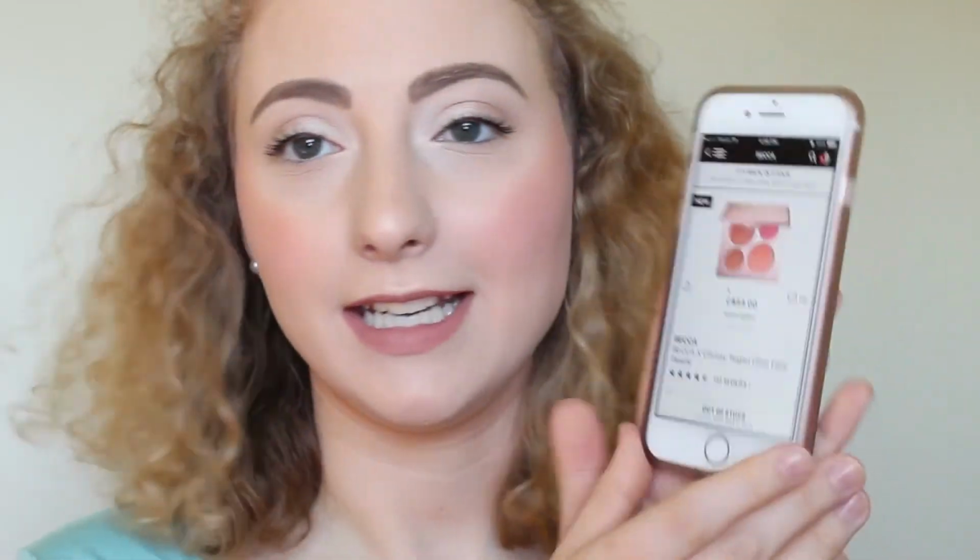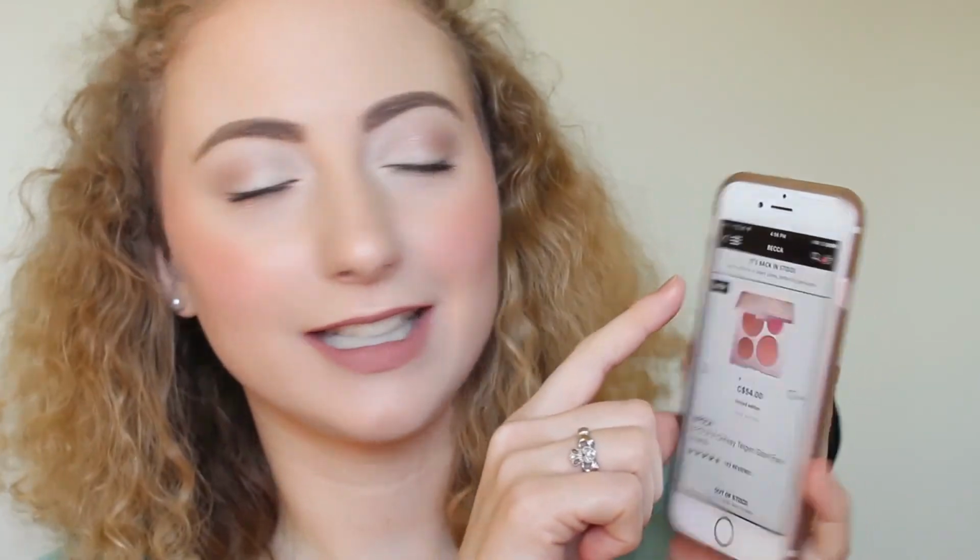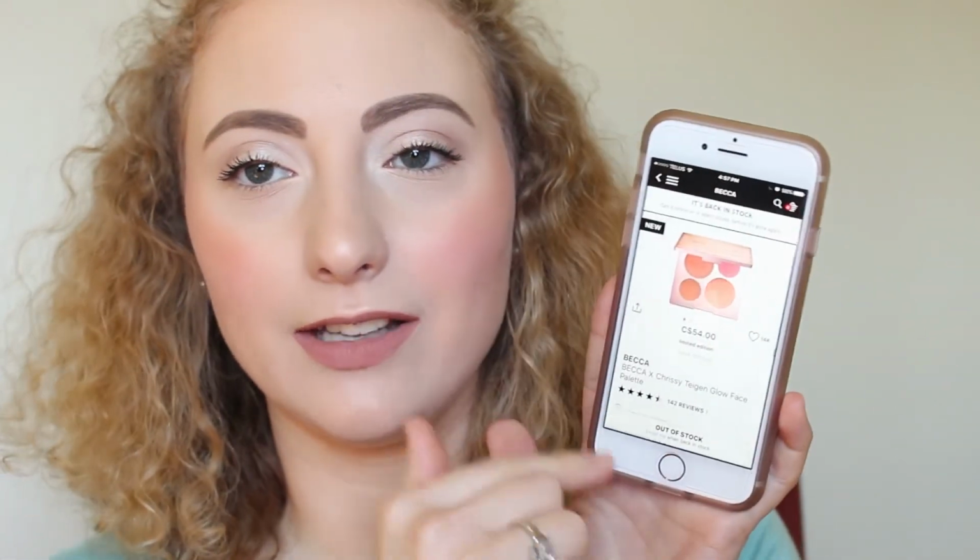Messy, messy, messy. I don't think you guys will be able to see it, but this is the page with the Chrissy Teigen Glow Face Palette. At the bottom it says out of stock, email me when back in stock, like a typical thing on the Sephora website or app. And then at the top it's like, it's back in stock, get it online or in select stores before it's gone again. Like, hello Sephora, one of these guys is wrong.